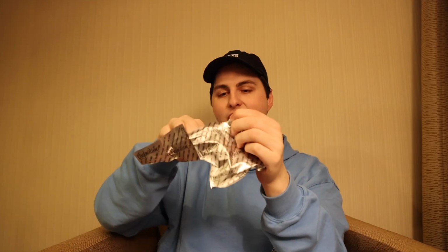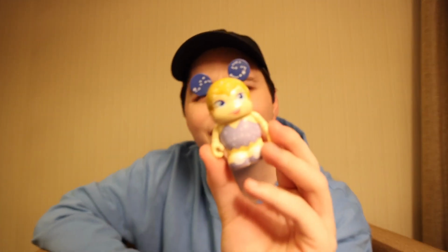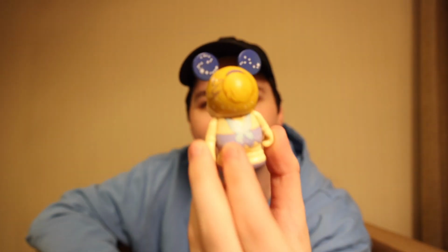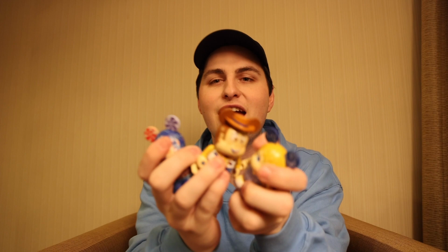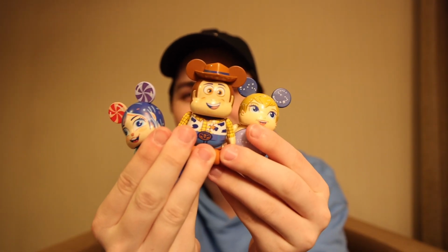Let's find out. Ooh, who is this? We got, I believe it's Tinkerbell. Yeah, it definitely is because I can see the wings on the back. So we did end up getting 3 different ones and I cannot complain about that. And if you guys want to see all 3 of them together, here they are. If I can show them off a little bit better. I mean, come on, these really do look great.